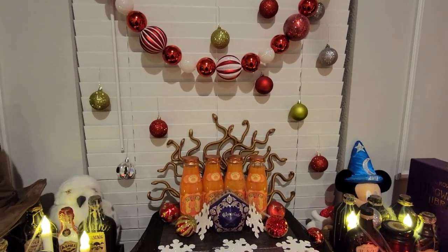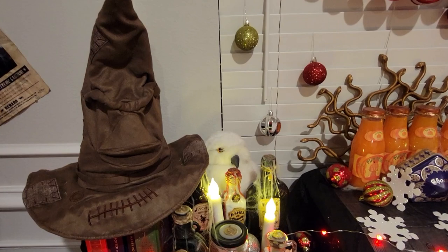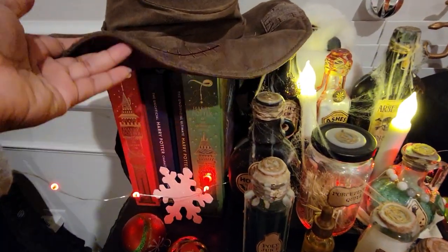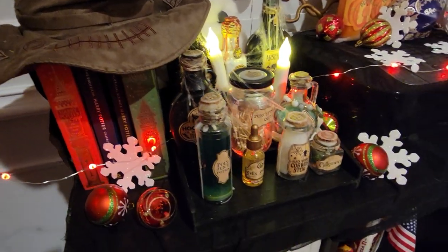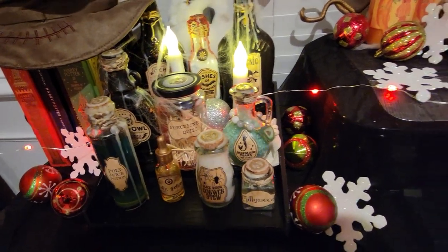And I just wanted to show you guys my newest addition to my Harry Potter collection. It is the Sorting Hat, and this guy actually talks. He's actually bilingual too. He speaks in French too, and I got him from Amazon, and he moves and everything, and I just think it's the coolest thing.